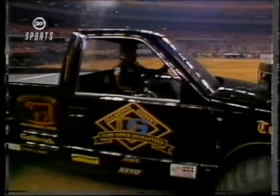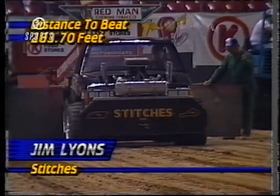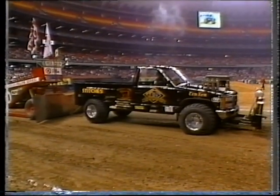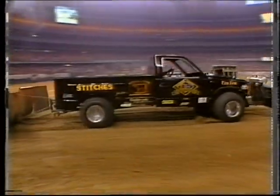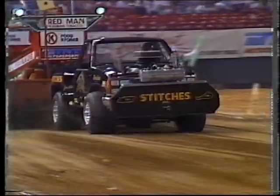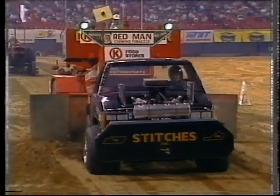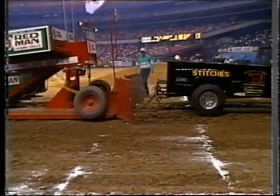Well, here's a familiar vehicle. It's Stitches. That's Jim Lyons on board. Now he's setting his sights on that 283.7 feet pull that he will need if he wants to move up into the top position. He applies the power, pulls away a little bit slow. Now he picks up some speed. Just a beautiful truck out of Louisville, Kentucky, and this looks good. Nice run going. But he comes up just a little bit short.